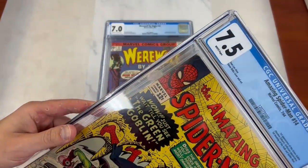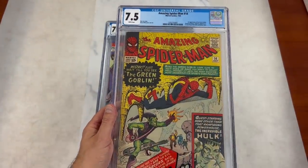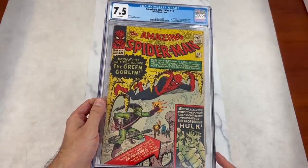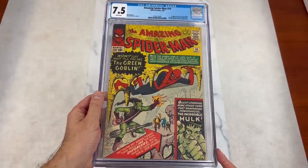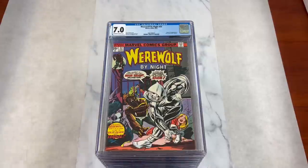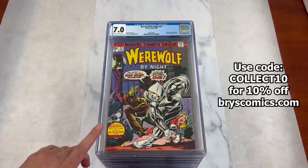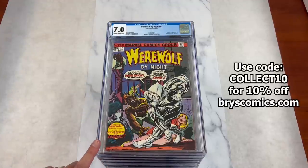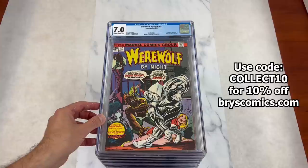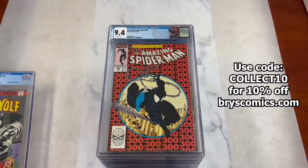It's got the white pages to boot, and it's just a really nice 7.5 copy. So I had this listed at $6,000 cash or $7,000 trade, and these books add up to just about $7,000, and I also paid for the shipping on these as well, fully insured and everything like that. So first up, we have Werewolf by Night number 32 in a 7.0, origin and first appearance of Moon Knight.